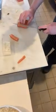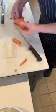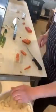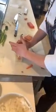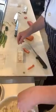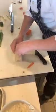And we can press in there. All right, so there's our middle piece of salmon there. Now we're going with a layer of rice on top of that. And we tamp it down.